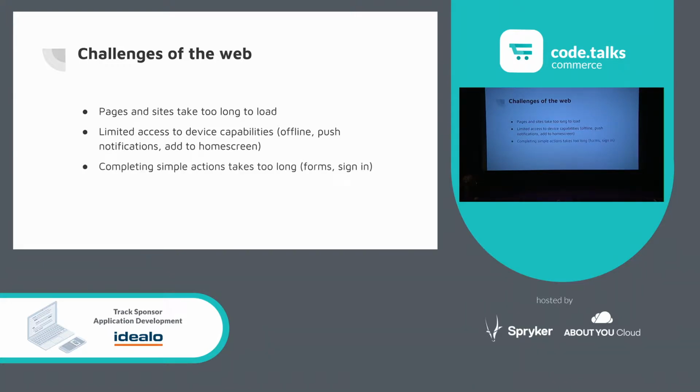And the last is, even completing simple actions with forms could take forever. This is some random behavior with some forms. So it's some of these challenges that make it difficult for us to get even close to the data I showed earlier on.